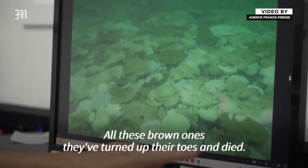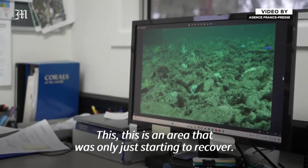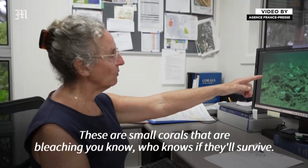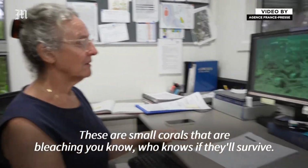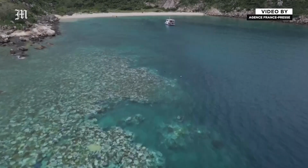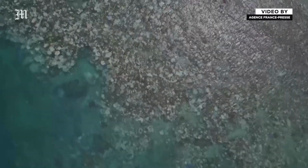All these brown ones, they've turned up their toes and died. And this is an area that was only just starting to recover. These are small corals that are bleaching. You know, who knows if they'll survive. For the 7th time in 5 years, parts of the reef, which stretches across the size of Italy, are struggling through another mass bleaching, with effects in the shallows clear even above the waves.